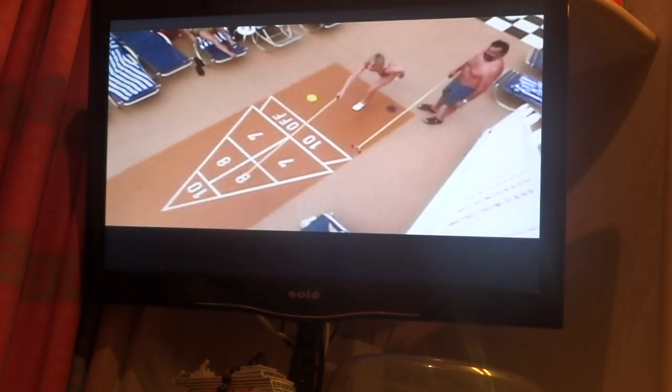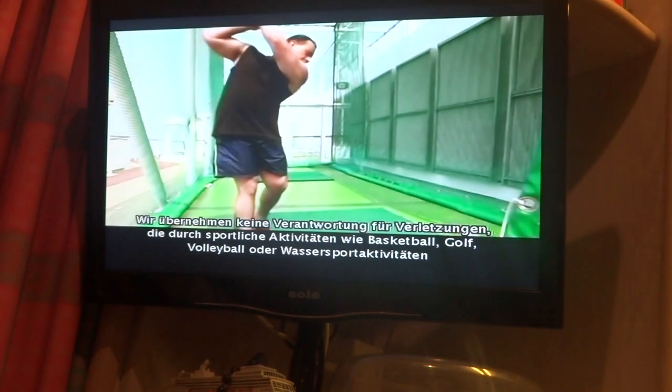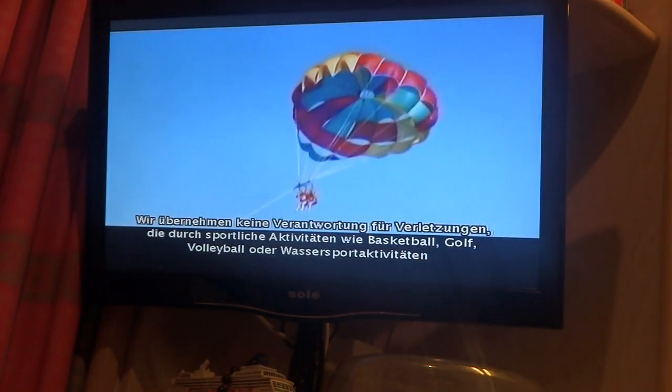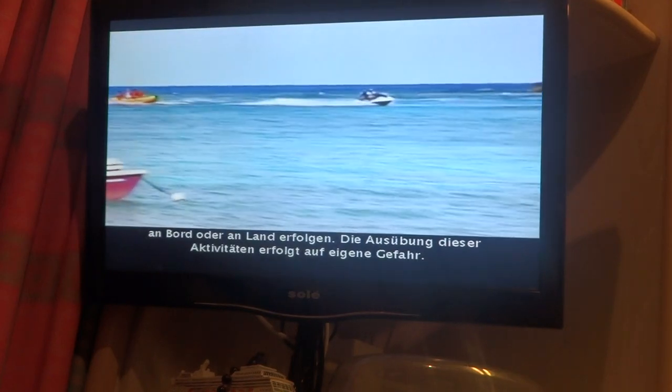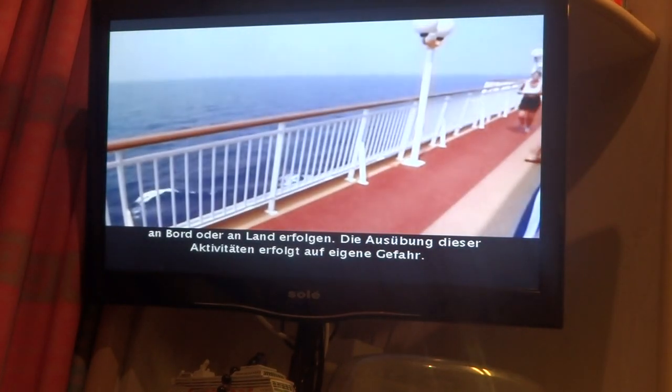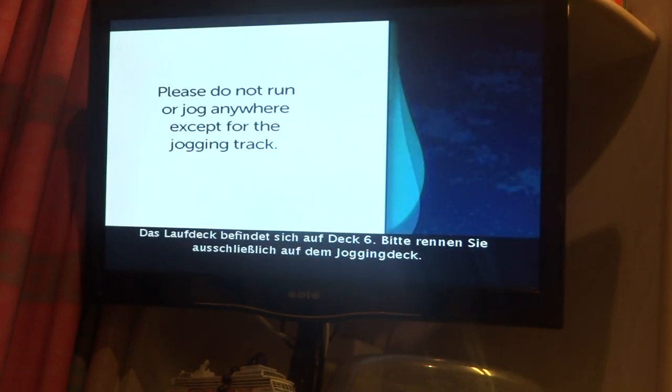We accept no responsibility for injuries caused by physical sports, such as basketball, volleyball, or water sports, whether they are played on board or ashore. These pastimes are conducted at your own risk. The jogging track is located outside on Deck 6. Please do not run or jog anywhere on the ship except for the jogging track.